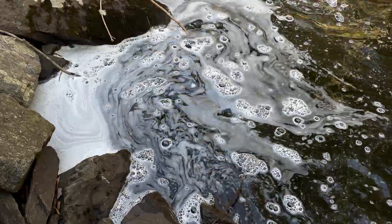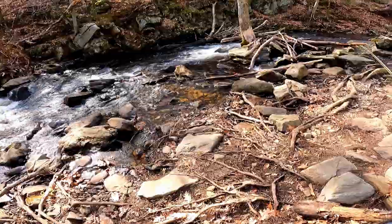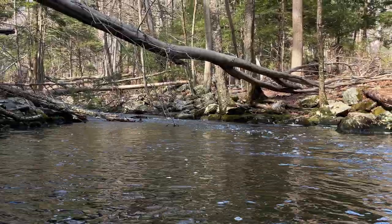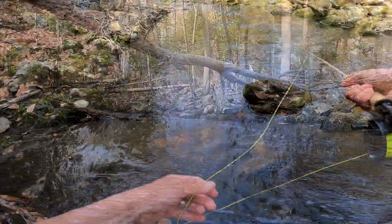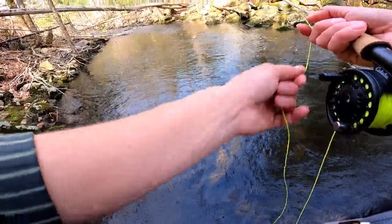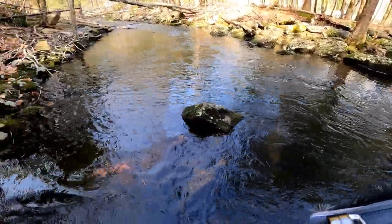We have another pretty nice looking pool over here. Oh yeah. Beautiful little pool. Ooh. I have a feeling this is gonna be fun. Oh, we got a fish, guys. Nice trout.